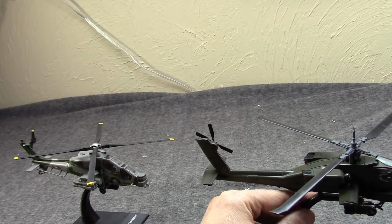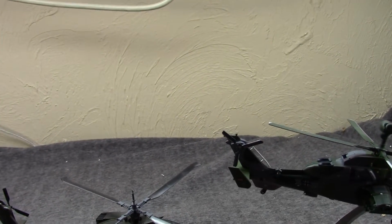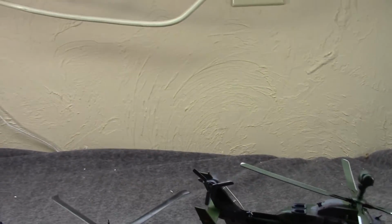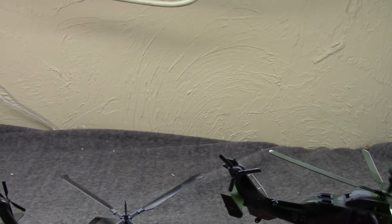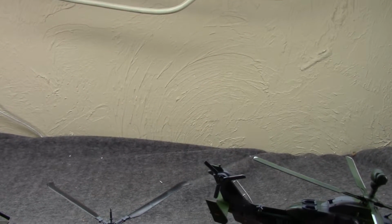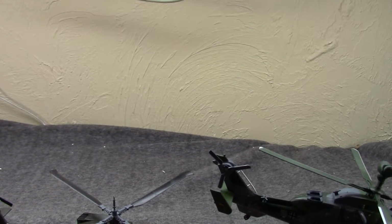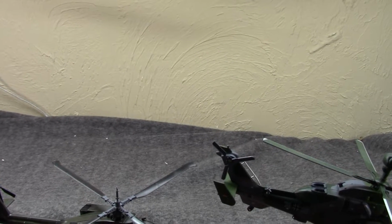And the Eurocopter is actually the fastest, or potentially so. When it has the mast on top, it can match the Apache. And without the mast, it can get up to about 195 miles per hour. And it likes to cruise at about the same 160 to 170 miles per hour.